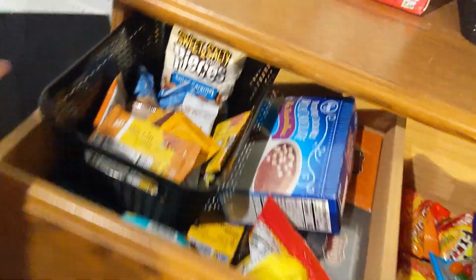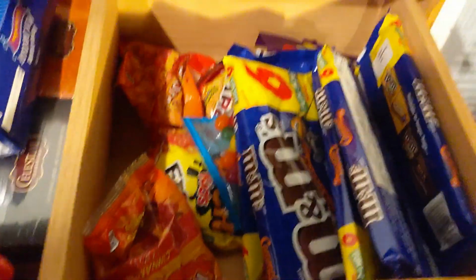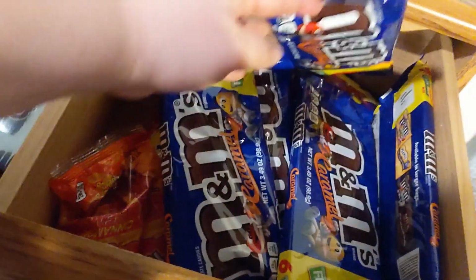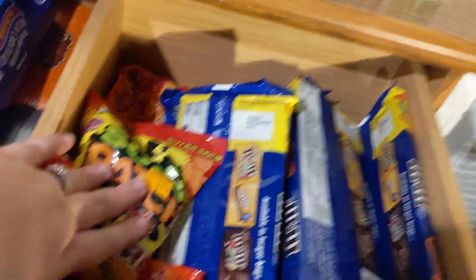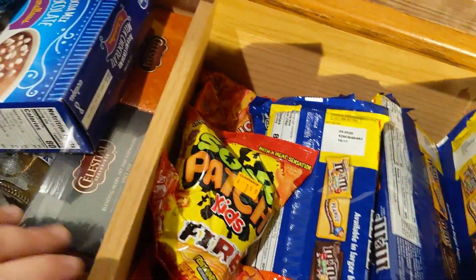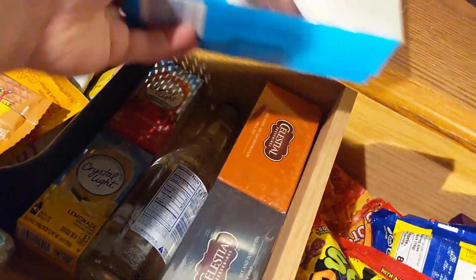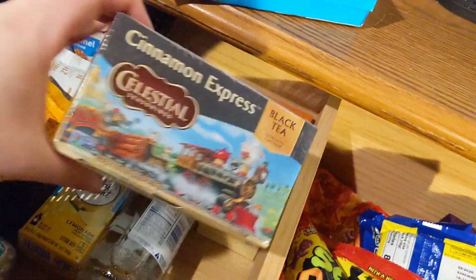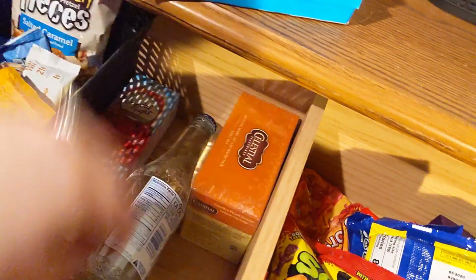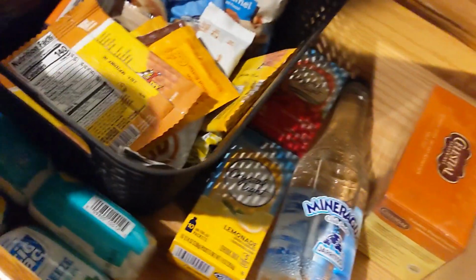So this first drawer, this side is candy. This is all stuff we got 50% off, or penny items. I know these Sour Patch were penny items. This side is drinks. So we've got hot cocoa, teas for when the tea is really cheap, some mineral water, some Crystal Light.